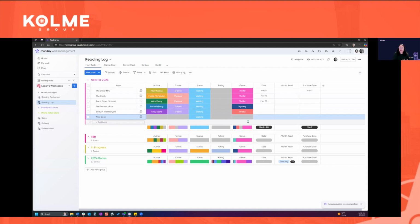If I need to send an automatic notification, I can do that. If I need to move an item from one group to the next or from one board to the next, I can do that too. So that automation builder is really going to take your workflows to the next level.